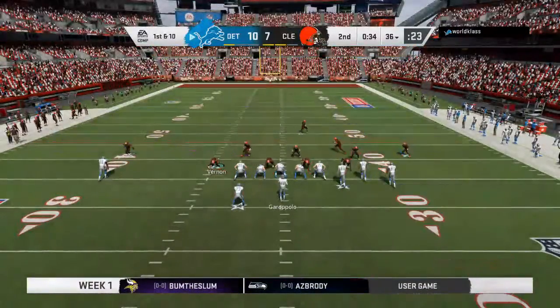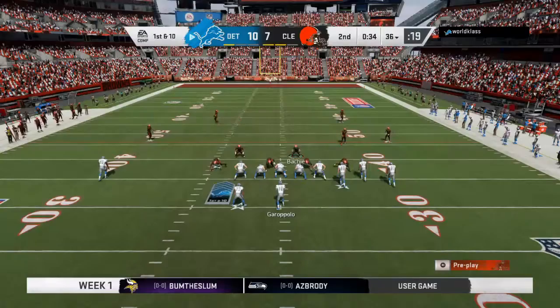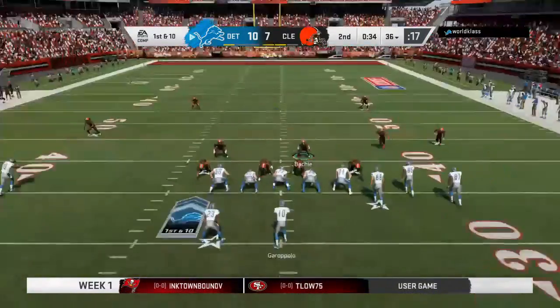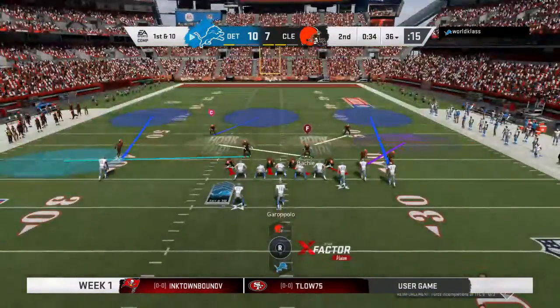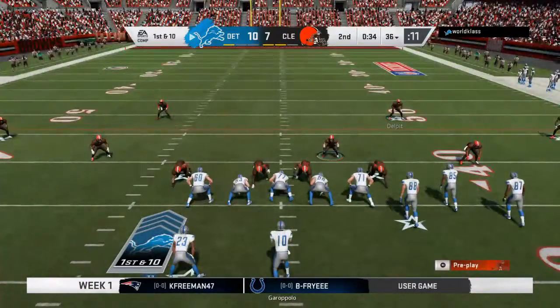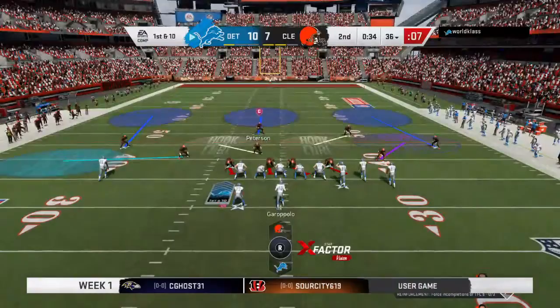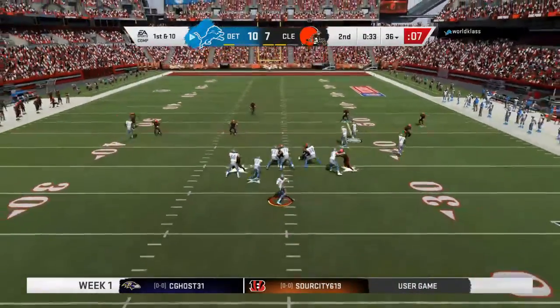So from the 36 now, 1st and 10. We got 24 is the mic. Block! 24 is the mic. Hey, team 6. 24 is the mic. You can't block me. 24 is the mic. 12. Hey, get cuffed and hunt.